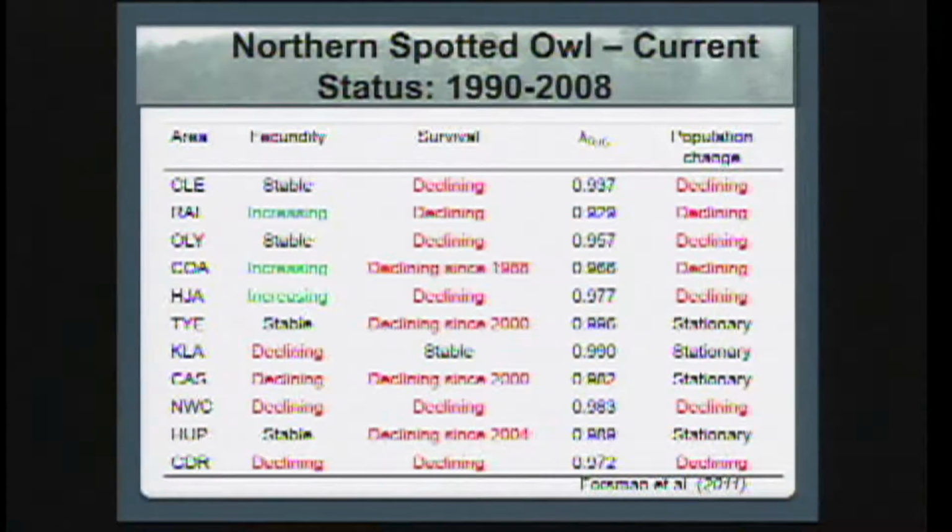However, the average fecundity, or number of female young produced per female owl, was declining at 4 of these areas, shown in red. It was relatively stable at another 4, and was actually increasing slightly at 3 for this 2009 analysis. Annual survival, on the other hand, was declining at 10 of the 11 areas. And this result was of a particular concern because for this long-lived species, annual survival is the main factor that influences population trends.